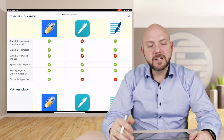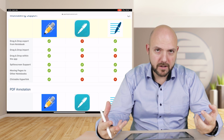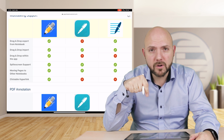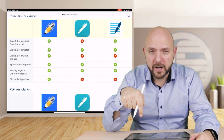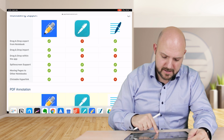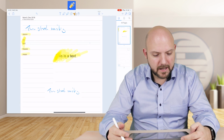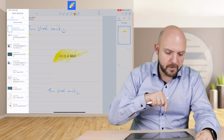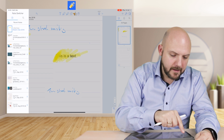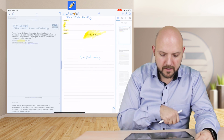So talking about split screen support, you saw that, and what I mean by that is just a multitasking feature. However, talking about split screen, which is not available in Noteshelf 2 and GoodNotes 4, is that you can open two notebooks next to each other. This is only possible in Notability. So if you go into Notability and you just swipe in here on the left side. This is also possible in Noteshelf, the swiping in, and you just drag and hold and then just put in your other notebook next to it.